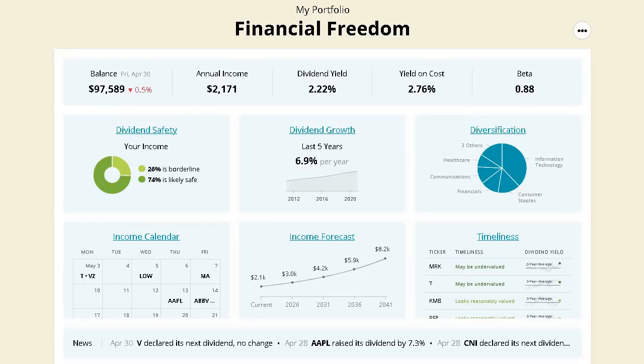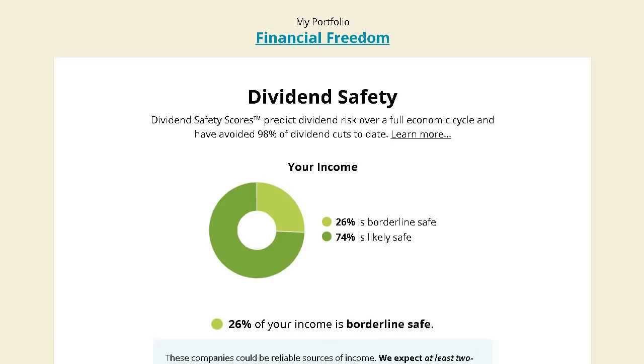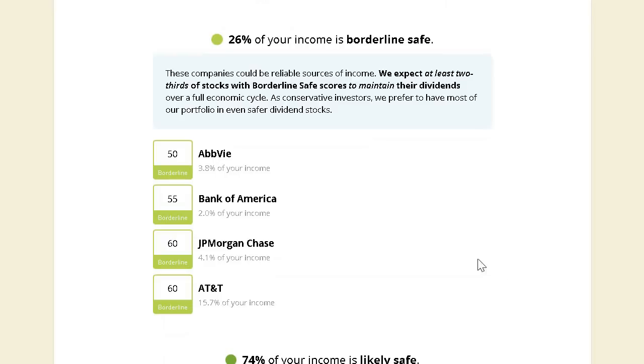And right now, 74% of my dividend income is considered likely safe, and 26% is considered borderline. But if we take a look at the breakdown, the 26% of my income that is somewhat borderline safe is made up of these four companies: AbbVie, Bank of America, JP Morgan Chase, and AT&T. And all four of these companies have very strong cash flow, and I'm not worried about a dividend cut coming from any of them over the shorter term. So although 26% does seem like a lot to be considered borderline safe, the largest position of that is AT&T, which makes up 15.7% of my dividend income.